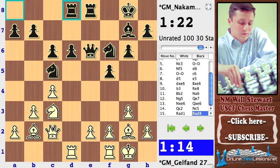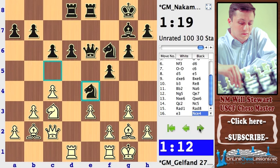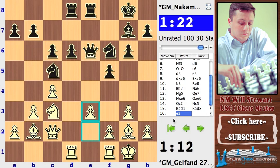He's got the two bishops. Everything seems to be going well for white. And so knight e4. So Nakamura has got to figure out, what's the other plan here for black in this position? Playing d5 doesn't really seem that great yet. I don't even think it works tactically.